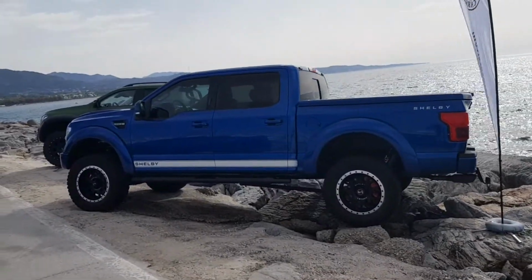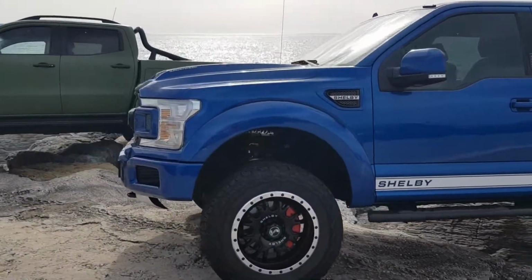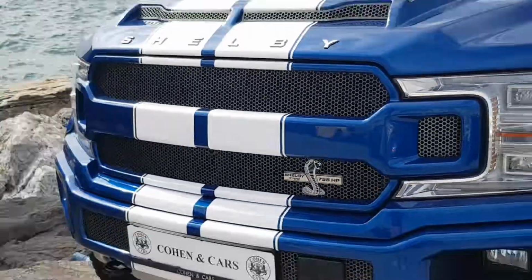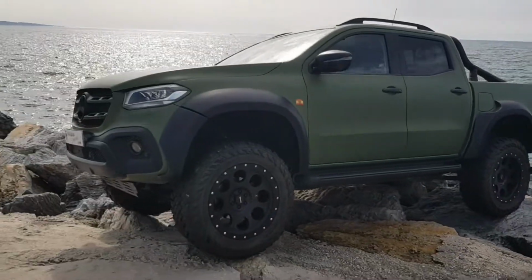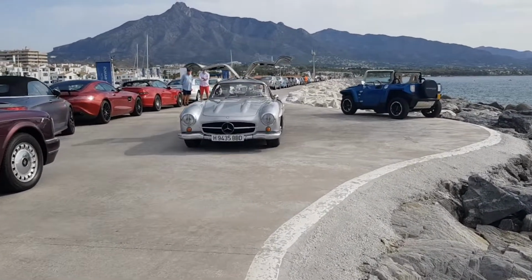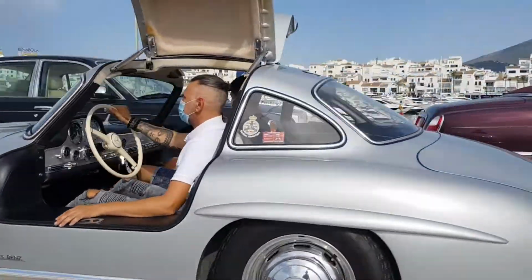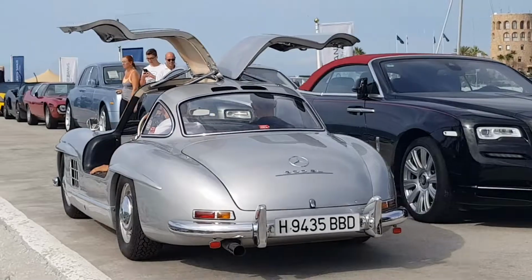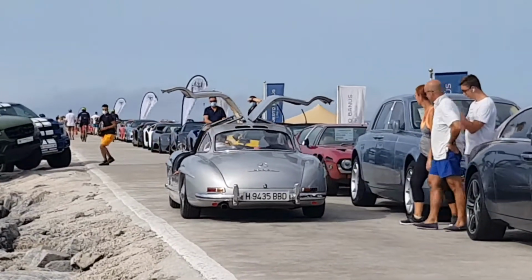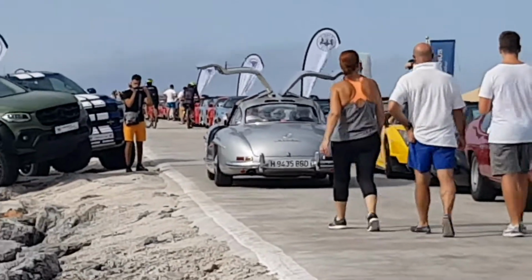It's a Shelby. With money. Also power. Mercedes. Wow. That's the Gullwing. It's a Mercedes 300 SL Gullwing. Wow. 1957, eh? Not bad.